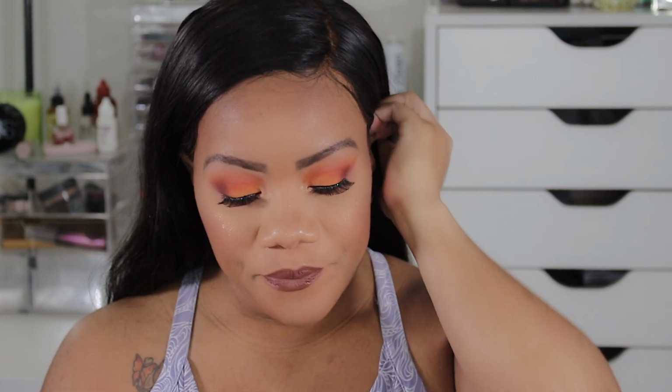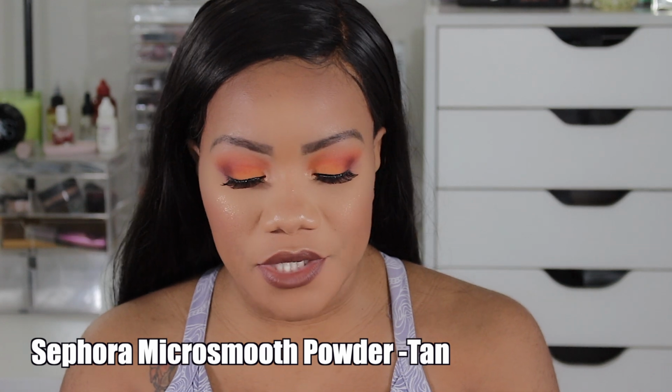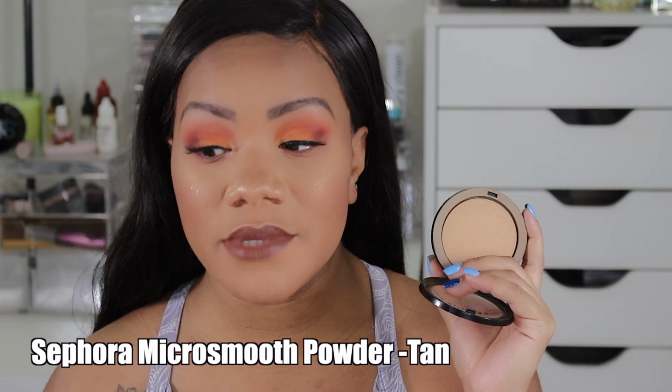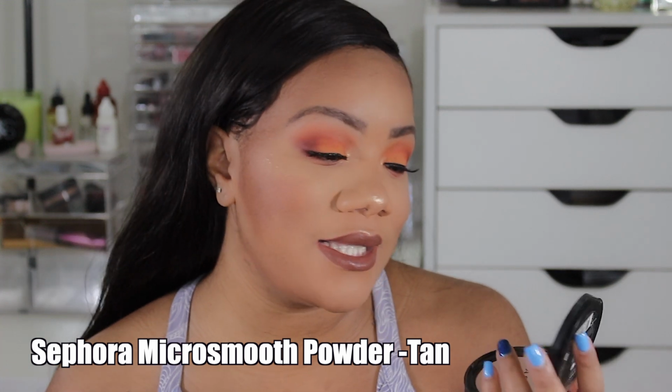But anyway, let's move into a powder that I know that you know is in this video already. This is the Sephora Microsmooth powder in the shade Tan. So I talk about this all the time because I absolutely love it. This is a total dupe for the MAC Mineralized Skin Finish in Medium Deep. Swear to God, it's the same product. I promise you, it is like the same product.